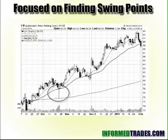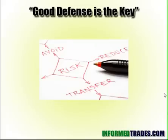Focus on finding swing points. On the chart right now is an example of a swing low. This is a very clear low. You can see the price spikes down here. It's a moment of extreme price movement. That's the opportunity that Paul Tudor Jones liked to focus on a lot. Catch that moment when the market is at an extreme, get a small profit. He often said he'll miss the bulk of the trend. He might miss the meat of this move from this swing low all the way up here. But catching that reversal once the market reaches an extreme is an opportunity that he focused on in his active trading. Good defense is the key.